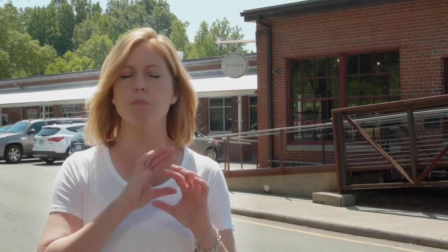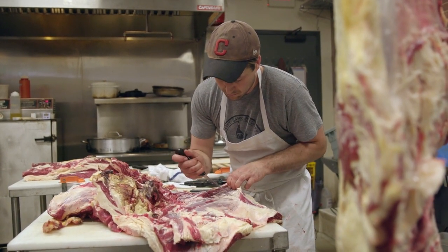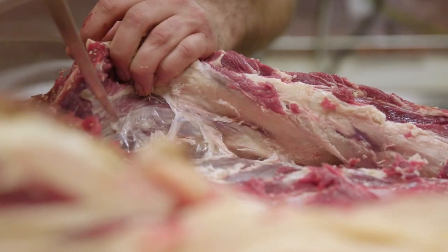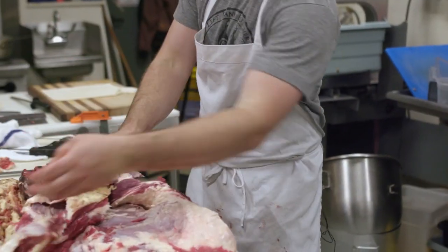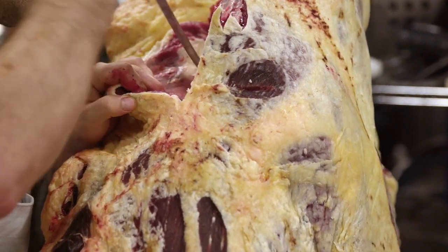Ross practices what is called seam butchery. And what that means is that as a butcher, he follows the seams of the muscles all the way down to the bone, where traditional American-style butchery makes cross cuts that include multiple muscle groups. Seam butchery isolates those muscles so that each steak is only one muscle itself.